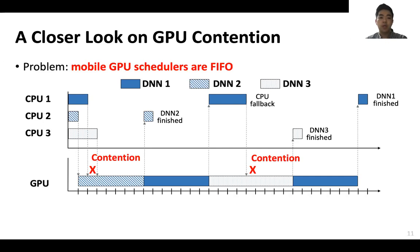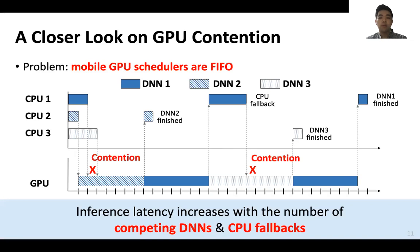As a result, DNN1's inference time is delayed significantly. And actually from this, we can see that the inference latency will increase more when there are more competing DNNs and more CPU fallback points in the model. This explains why the style transfer model in the previous slide suffers from the most contention. It is because it has several fallback points compared to other competing models.